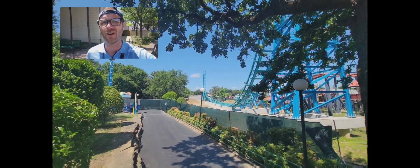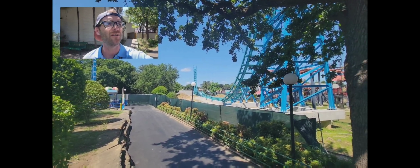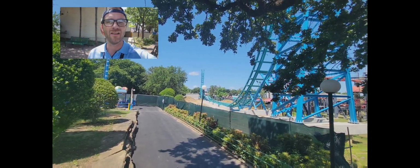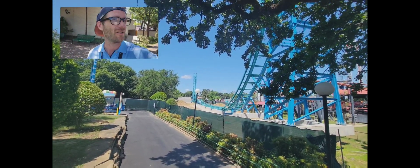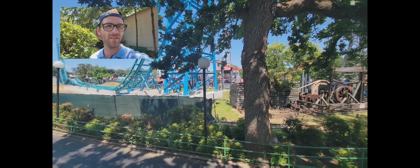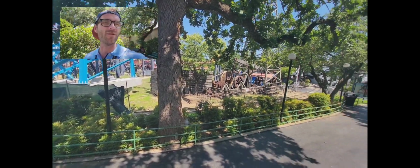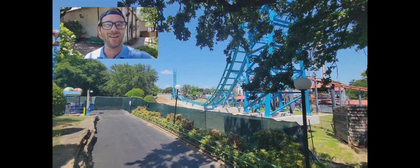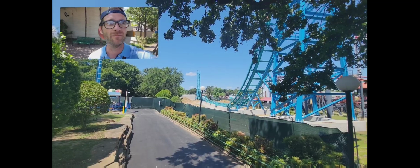Still quite a lot of work to do, but it is still kind of early. They do have a long construction season in Dallas, unlike some other markets where the weather can just really make it halt. But take note of how close the railroad gets to AquaMan. I'll talk about that in another video.